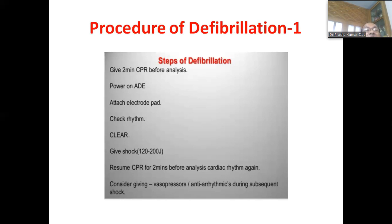Power on the machine, attach the electrode pads, check the rhythm, then clear all. We should clear the site. Give the shock. Initial shock is 120 to 200 joules. Resume CPR for 2 minutes before analyzing the cardiac rhythm again. Consider giving a vasopressor, antiarrhythmic drugs, and a subsequent shock. You can give a vasopressor if the rhythm is restored. You can give an antiarrhythmic or you can re-shock the patient.